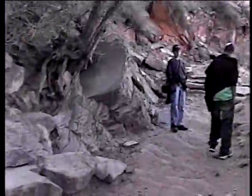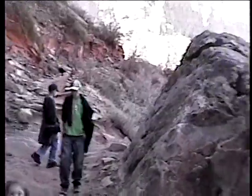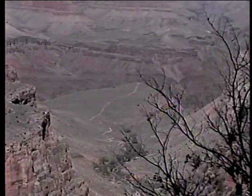Grace wants to get on. Look at her after a 2 hour hike. Oh, my back hurts. All right. Well, the really tough people can make it all the way out to there and back in one day, but most of them can't.